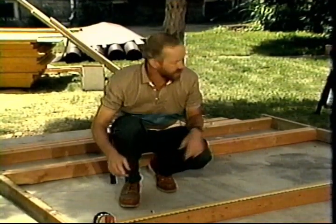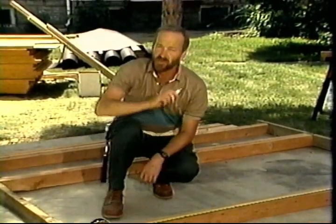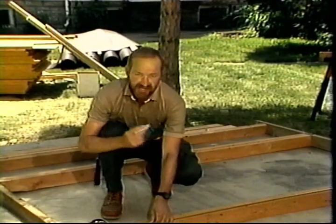We've nailed them into place on the plates where we just made our marks. Now I'm measuring and marking the rough opening height of the door. And for most doors, that's a standard 6 foot 10 inches above the slab.